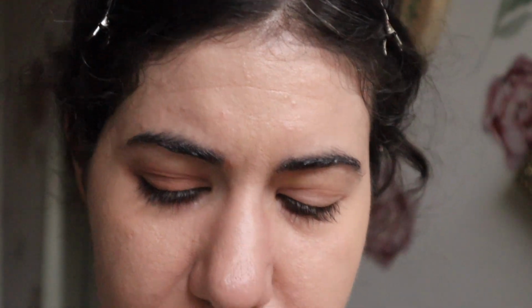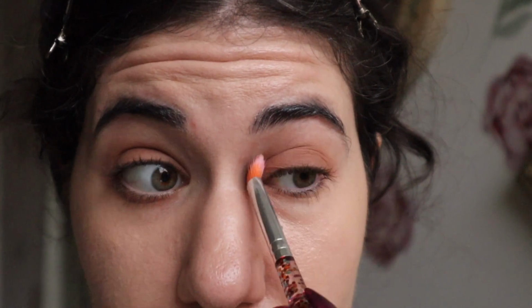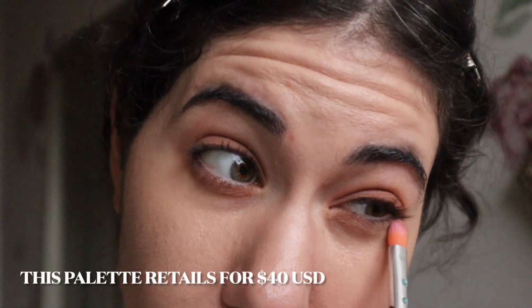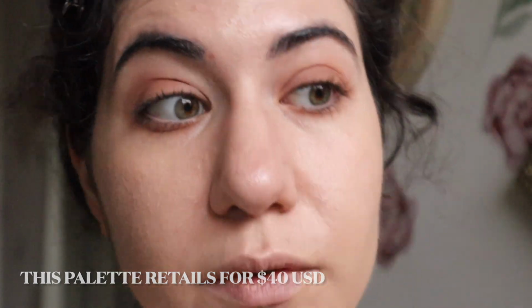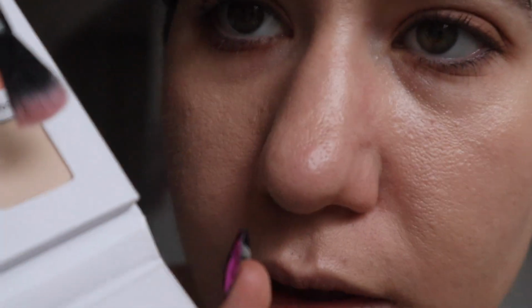I've never tried any eyeshadows from Iconic London before, so this is new to me. These mattes are nice. I didn't expect anything really good or bad. I guess I expected it to be good because the brand is so expensive, which is part of the reason I haven't bought anything from Iconic London in the past. I'm gonna blend out the edges with this shade called Coconut and a little fluffy brush.